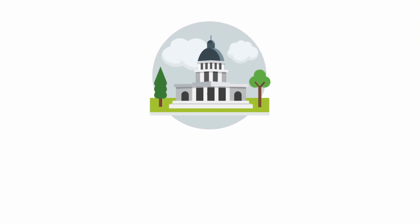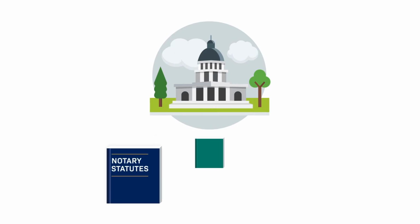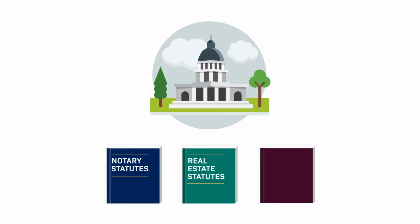Speaking of which, here's one more thing to know. Your state rules for proofs of execution might be in notary statutes, real estate statutes, in an obscure part of the state law, or any combination of the above. Luckily, requests for proofs of execution are rare. Most notaries will never perform one in their careers.